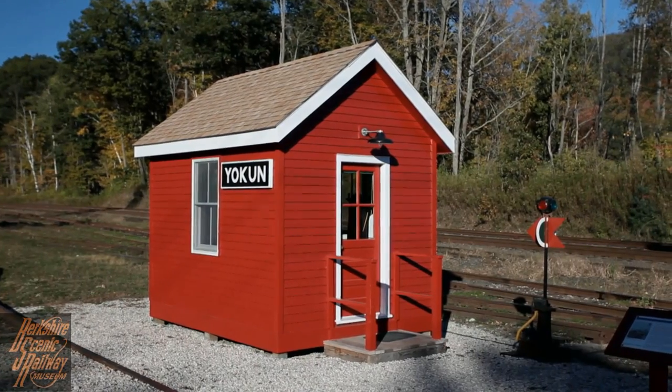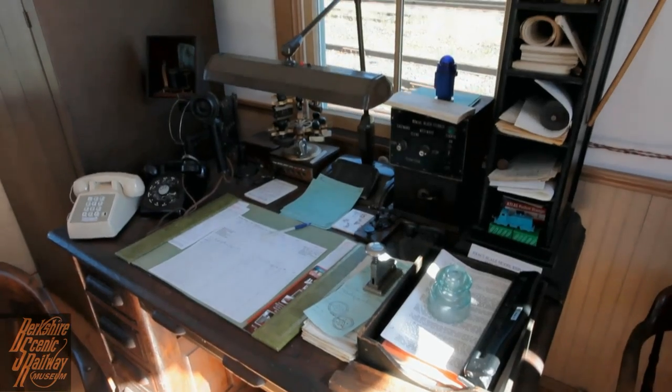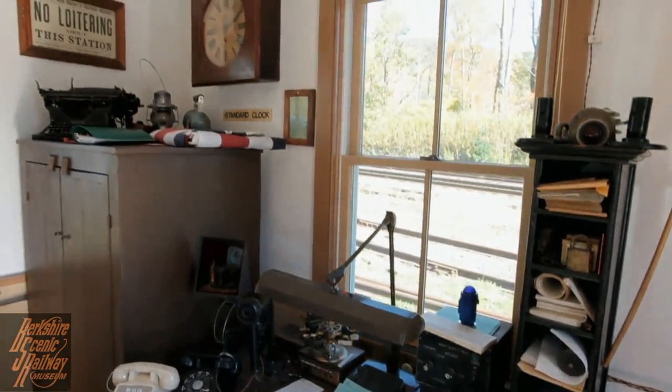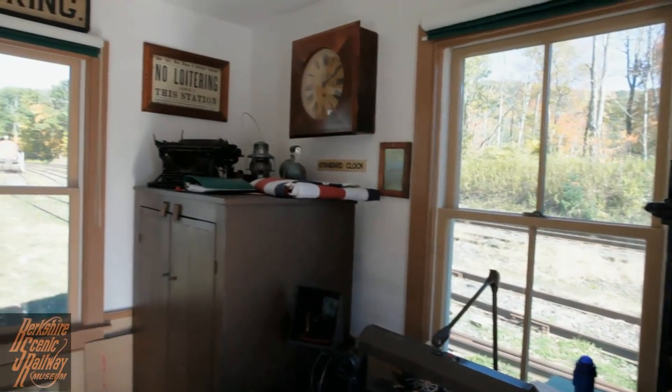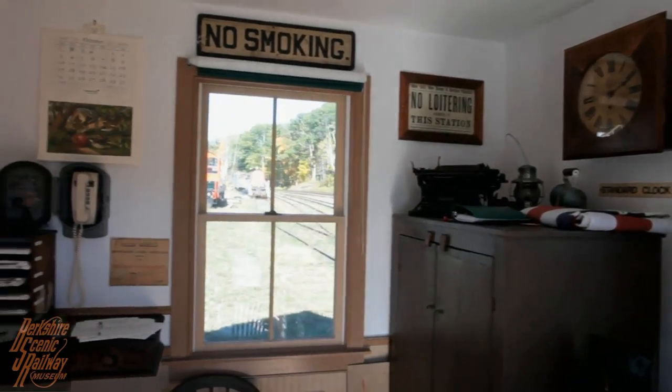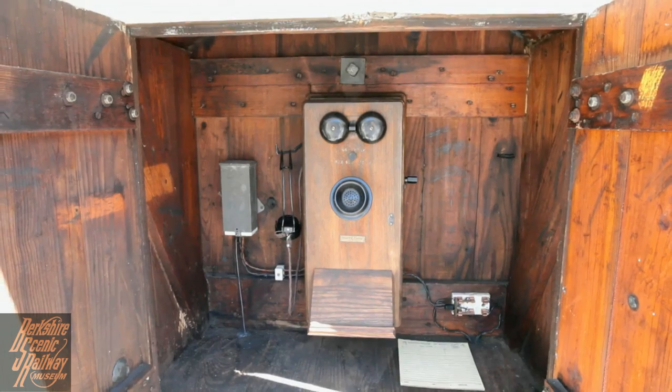Block stations were critical to the safe and efficient movement of trains in the era before modern signaling systems and radio communications. The building is fitted with historic railroad fixtures and represents a functional 1950s era structure that could have been found on the New Haven Railroad.